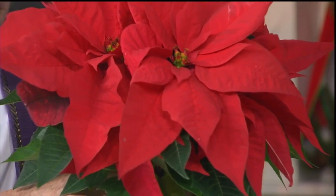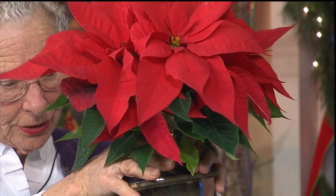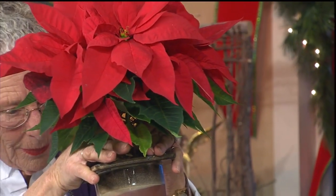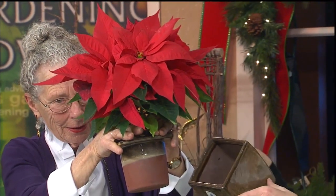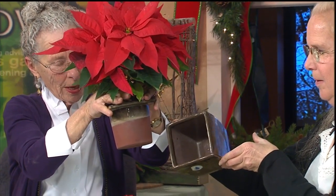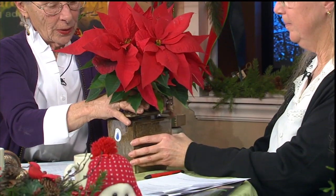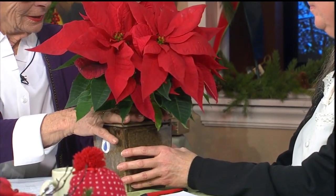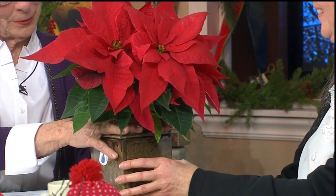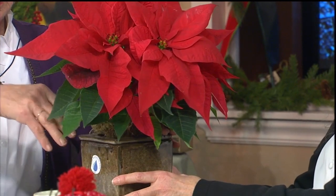Okay, this is the self-watering pot. It holds water down underneath. See if I can lift it up. And it isn't glazed, and so that pot will absorb enough water to keep that cyclamen going. Now, I put a poinsettia in this time because I'm going to give this a try. I think this will work too, okay?